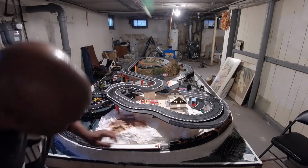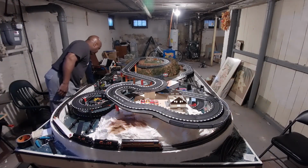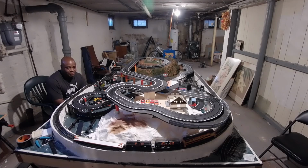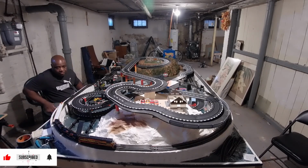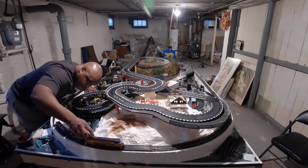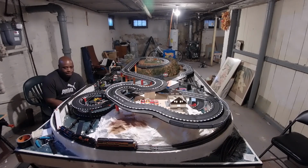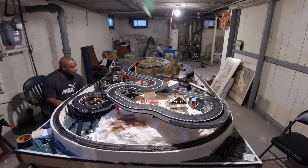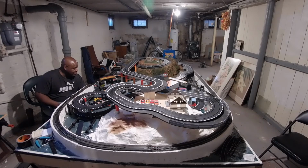Should be okay, because it's at the 24 inch radius curves. Alright, we got it on there. Let's see. Oh no, sounds like... oh, you're right. Let's investigate, see what the problem is.